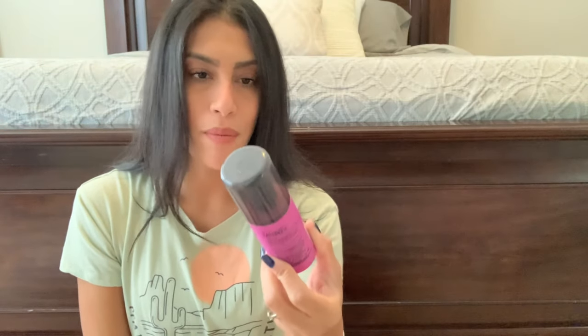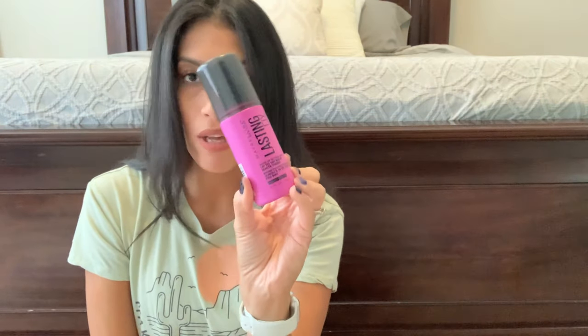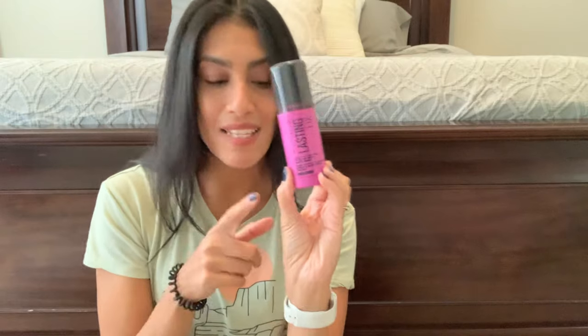And the last item I got was a setting spray, but I just realized I bought a setting spray from Target. I think it's the Milani brand. So I'm not sure if I'm gonna bring this one back just because now I have two brand new setting sprays. But like I said, this is from Maybelline. It's called Lasting Fix. If you guys have tried it, let me know how it works. Maybe I'll keep it, but yeah, I apparently shopped too much because I didn't realize I already bought a new setting spray, and then I went out and bought this one as well. So this is the last item that I purchased from Walmart. So now I'm gonna go ahead and move on to everything that I bought from Target.